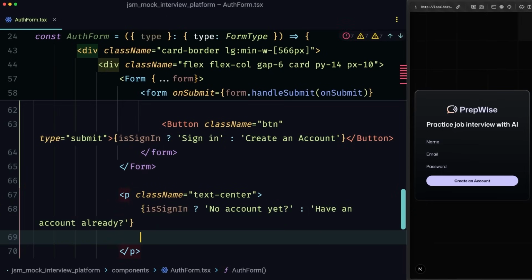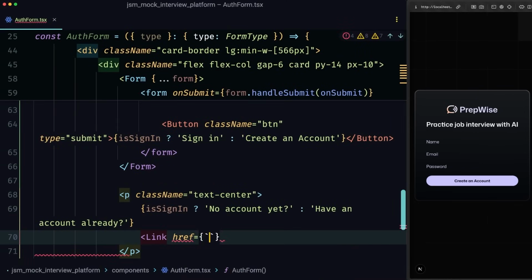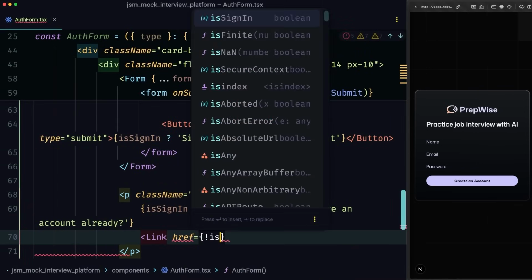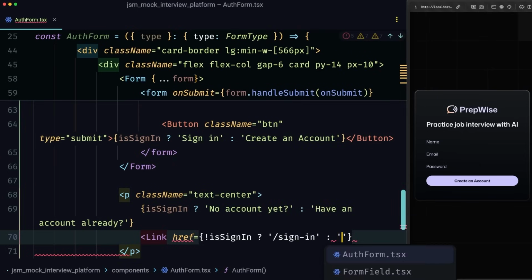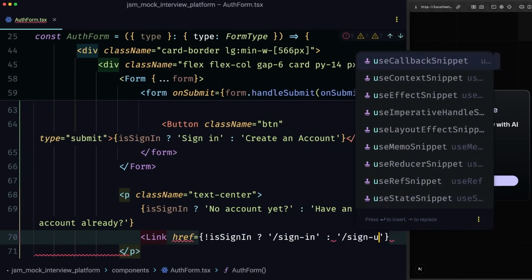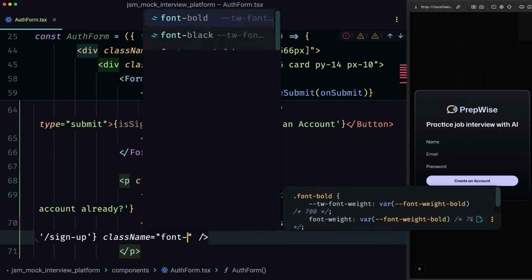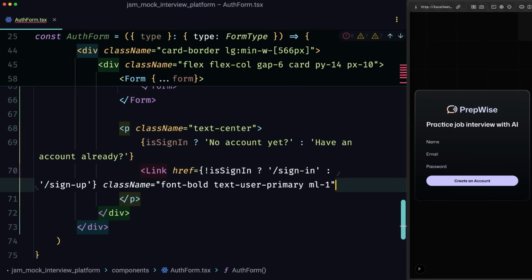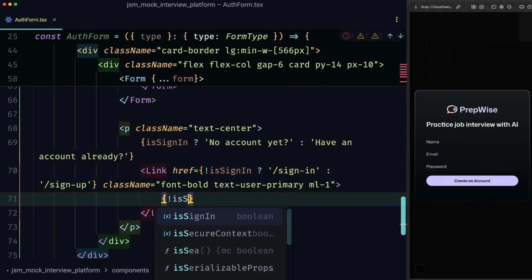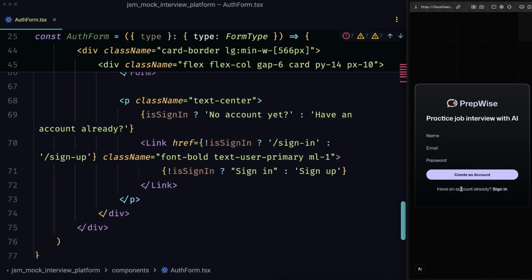And then depending on that, we can render a link coming from next link that'll have an href, which if it's not sign in, so not sign in, then we will point the user to /sign in, else we'll point them to /sign up. And we can also give to this link a class name of font-bold, text-user-primary, as well as a margin left of 1. And right within this link, I will say if not is sign in, then the link can say something like, hey, sign in, else it can say something like sign up. So it all looks like this.